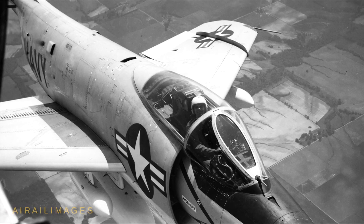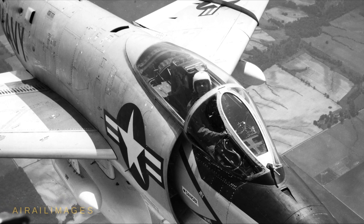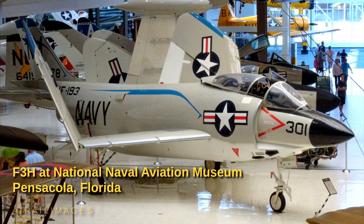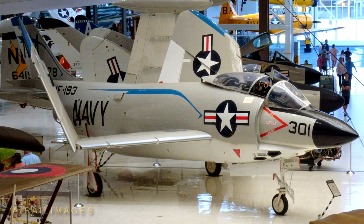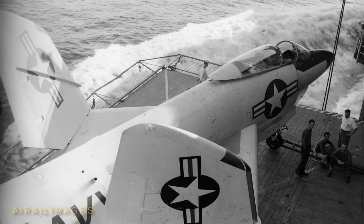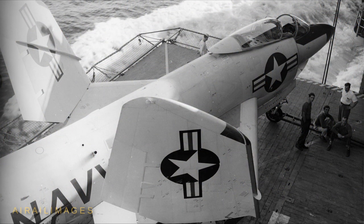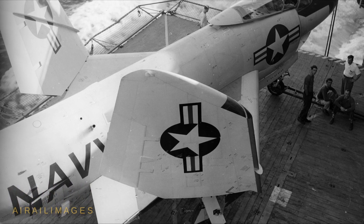The F3H pilot was enclosed in a pressurized cockpit. An ejection seat and automatic pilot were furnished. The F3H was designed with a simple upward wing folding mechanism that increased the number of demons that could be stowed on an aircraft carrier. 64 F3Hs could be accommodated on the hangar decks of a World War II Essex-class carrier, a number of which were upgraded with angled flight decks in the 1950s.